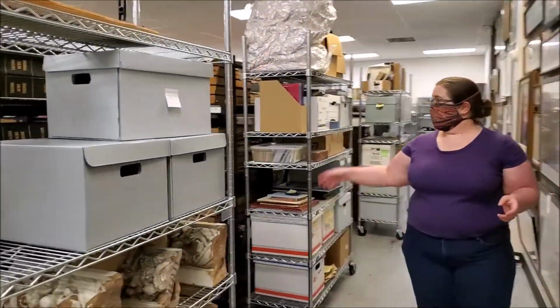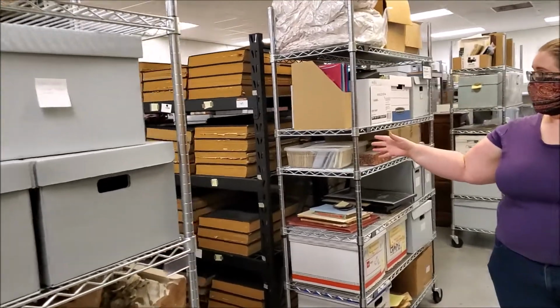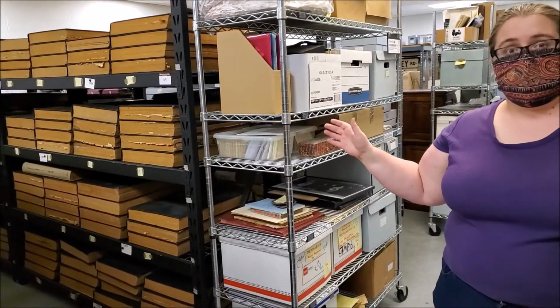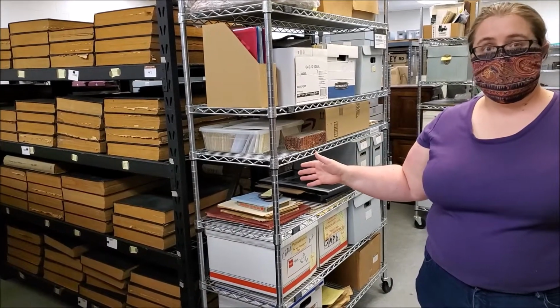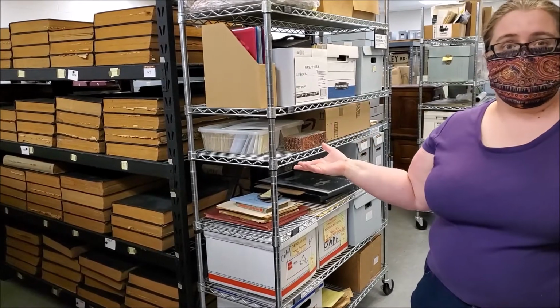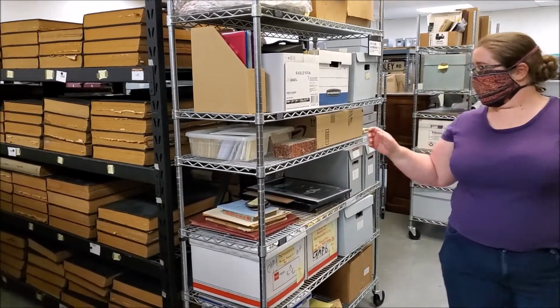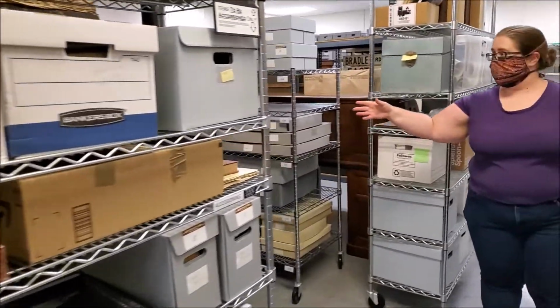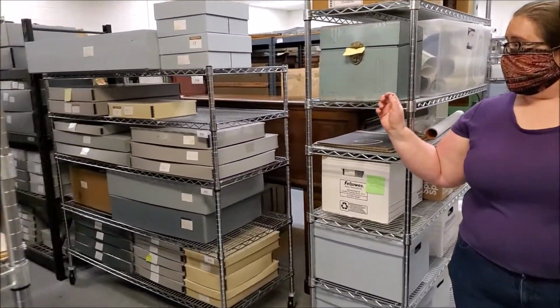We have further here, we have our larger size shelves for bound newspapers. The majority of this collection dates from the 1940s through 1970s, with bound editions by the month for the Tacoma News Tribune. But as we go back even further, our earliest newspapers date to the 1880s. Here on these shelves.